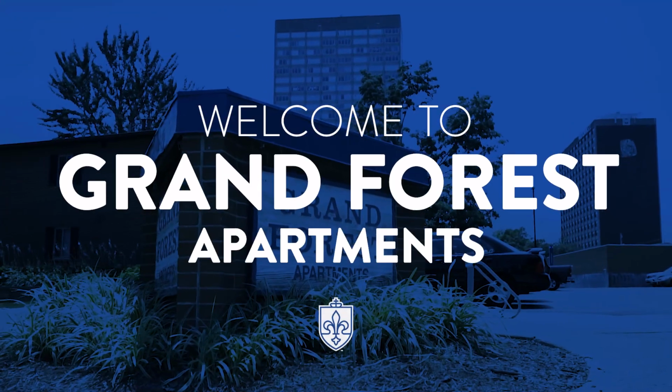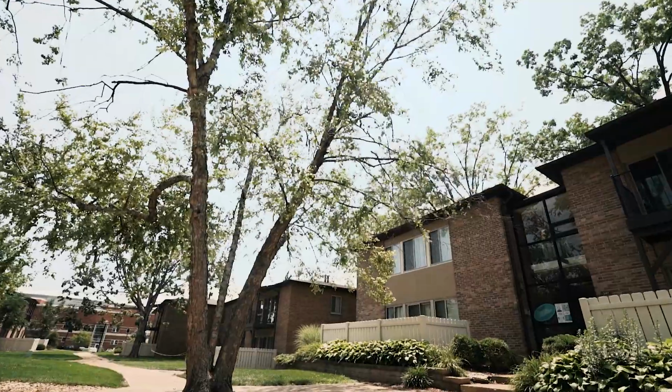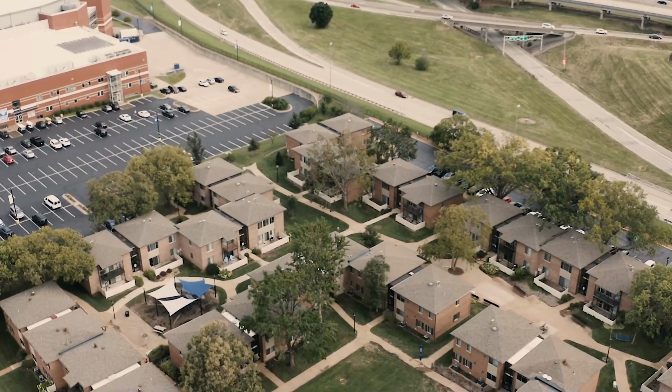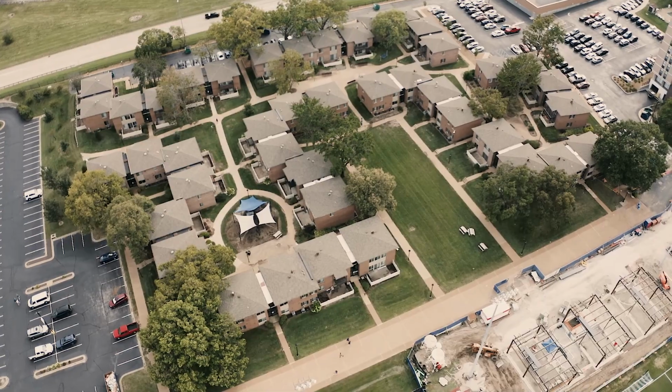Welcome to Grand Forest Apartments. Looking to live in an apartment your junior or senior year? St. Louis University's Grand Forest Apartments offer independence with all the amenities and benefits of staying on campus.